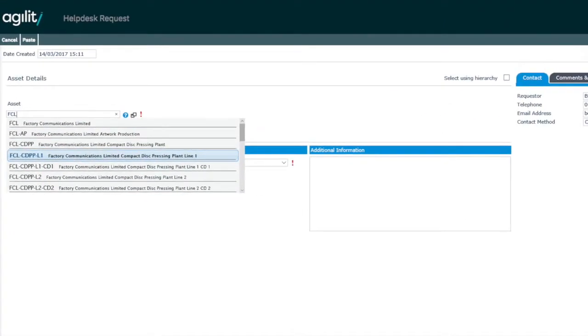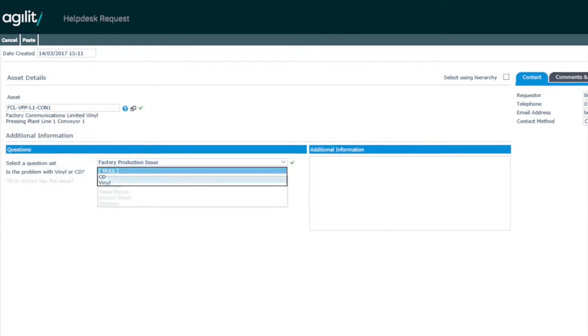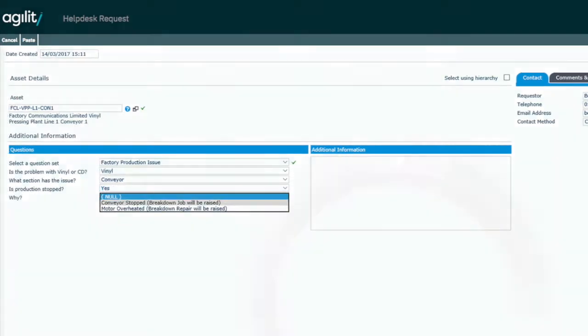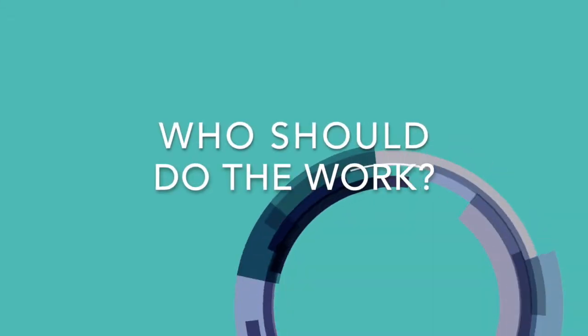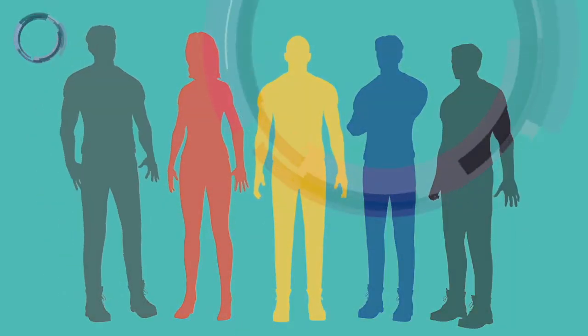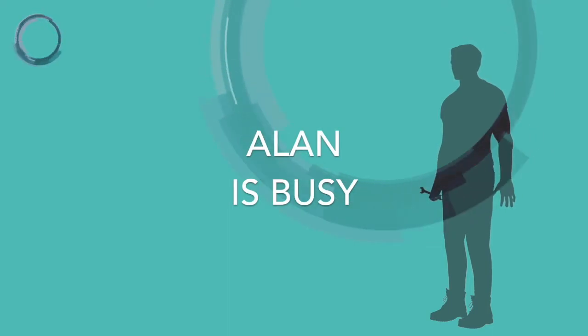The Autoagility help desk prompts Bob with a few questions, his response driving the next question, to ensure all the key information is captured. So now, Autoagility can find the best person to complete the work. Autoagility examines the possibilities. There are 5 engineers on shift. Alan is working on a breakdown on production line C in Building 2.